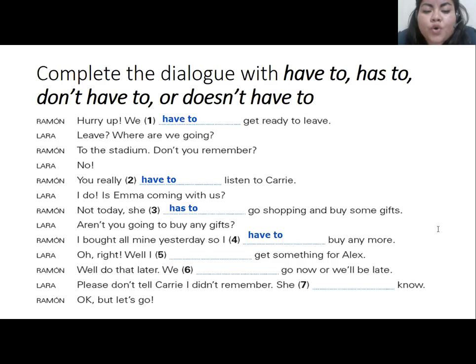Read the sentence. I bought all mine yesterday, so I have to buy anymore. Does it make sense? I don't have to buy anymore, because you bought yesterday. Exactly. Ya lo compró, ya no tiene que. I bought all mine yesterday, so I don't have to buy anymore.